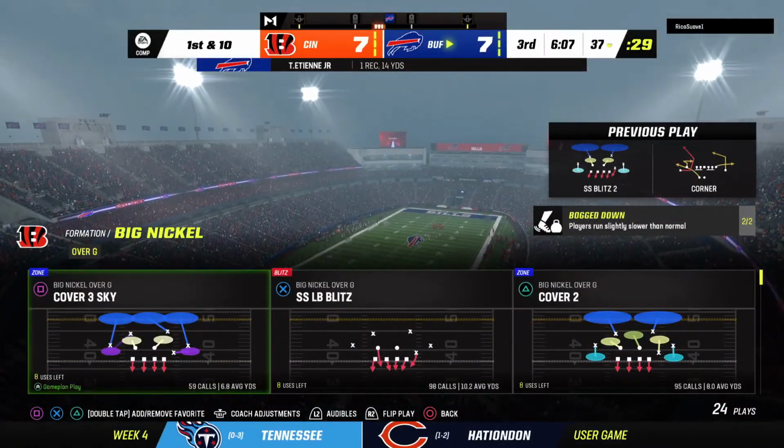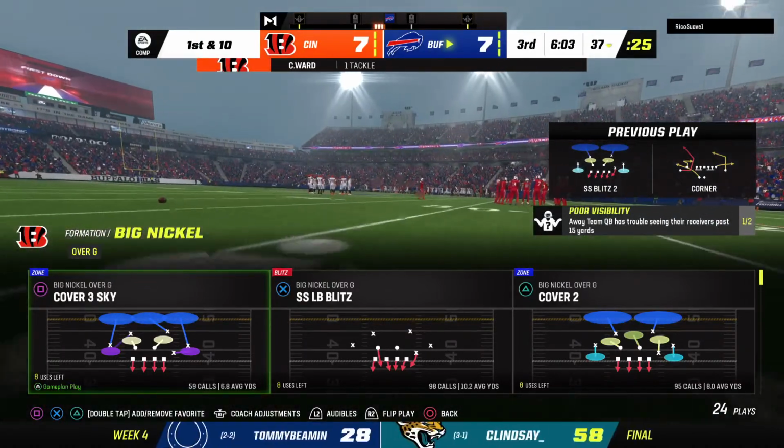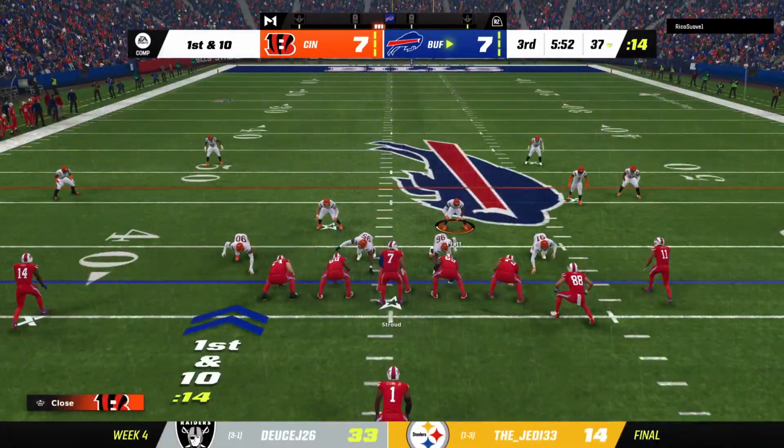Just his first catch. I think we both thought he'd be a little more active in the passing game. Let's see if that's the start of them trying to get the ball to him a little bit more here in the second half. Line of scrimmage, the 37 on 1st and 10.